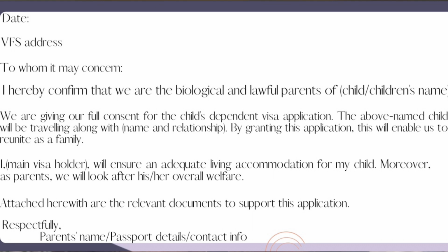Which means the main visa holder will ensure an adequate living accommodation for my child. Moreover, as parents, we will look after his or her overall welfare. Attached herewith are the relevant documents to support this application. Respectfully, so you will put in your name, passport details, and your contact information.